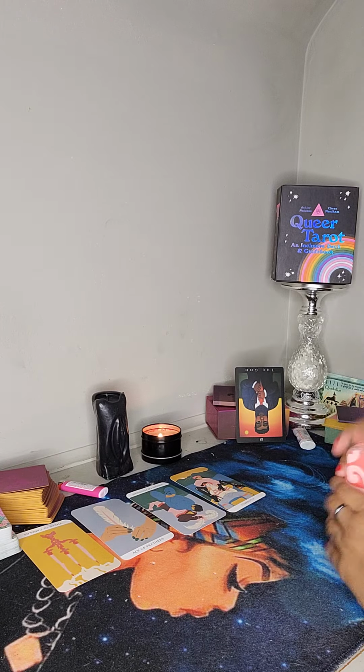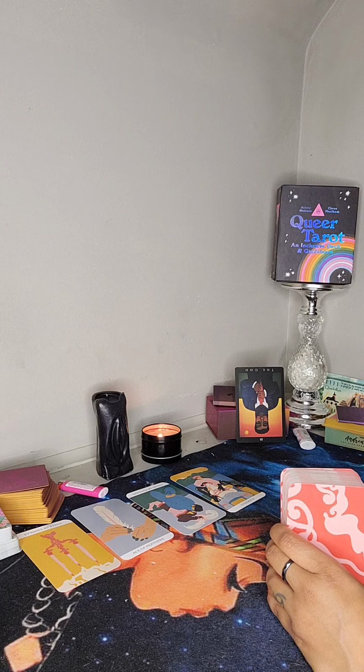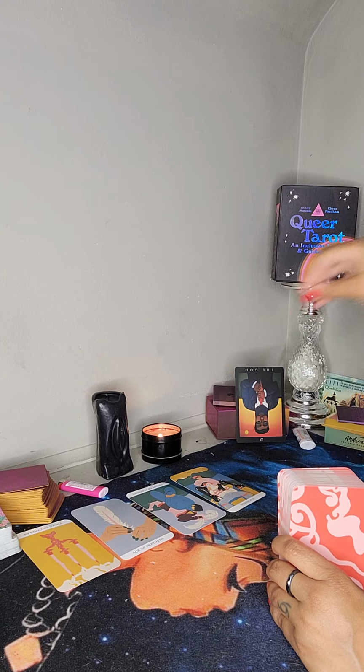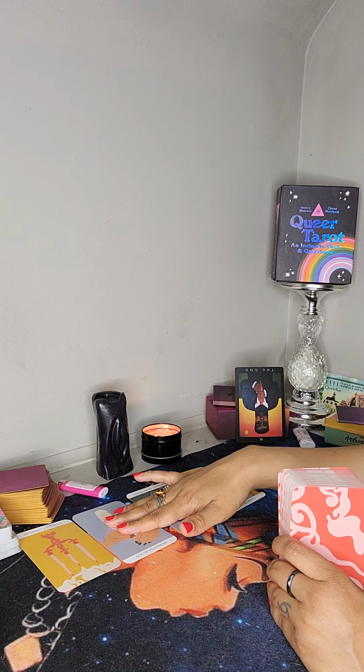They toxic, though. That's why that card is in reverse. He wants to be smothered. This person can, look, they don't want to be able to breathe. Don't let them have mercy.